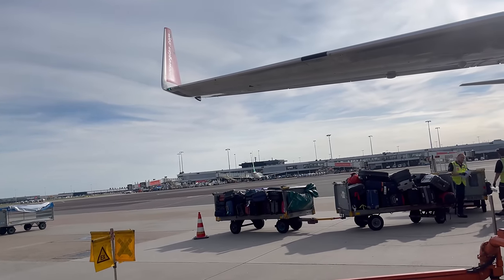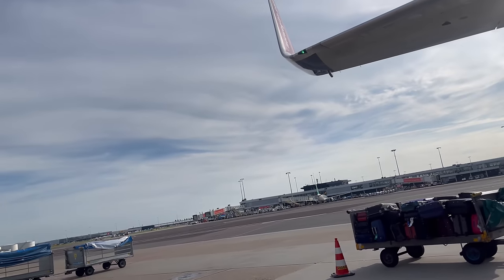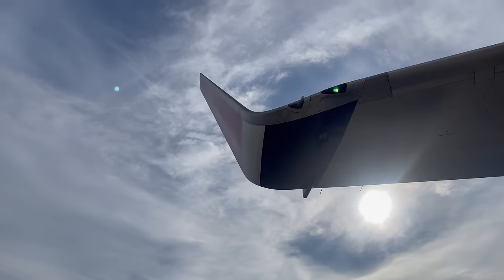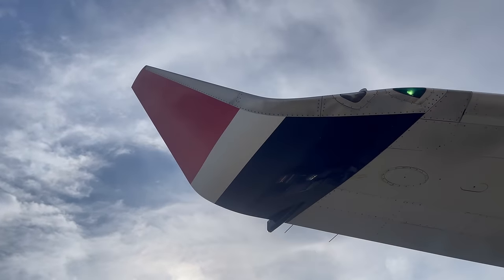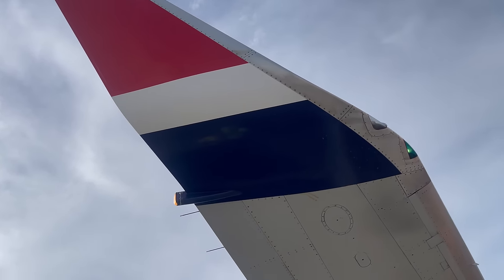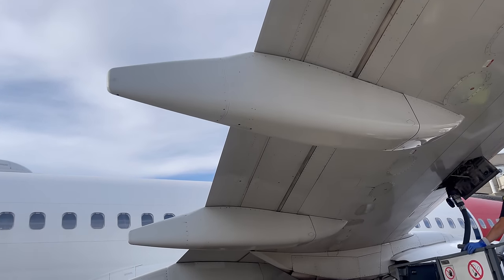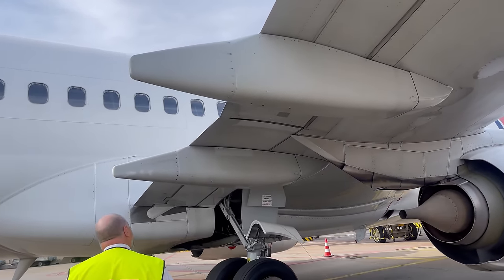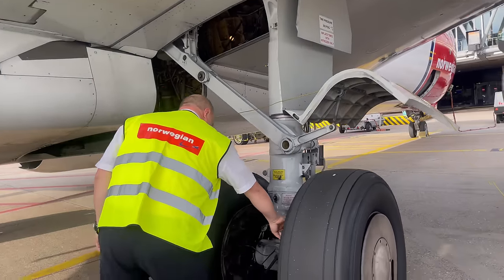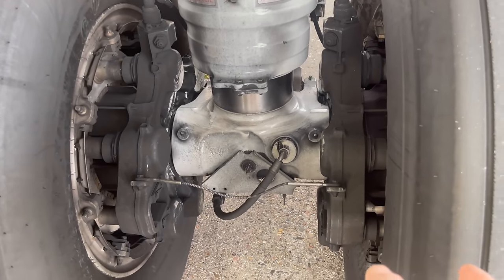No bird remains, ice, frost. That light is working. What else is up there? I think we're fair. Main landing wheel.